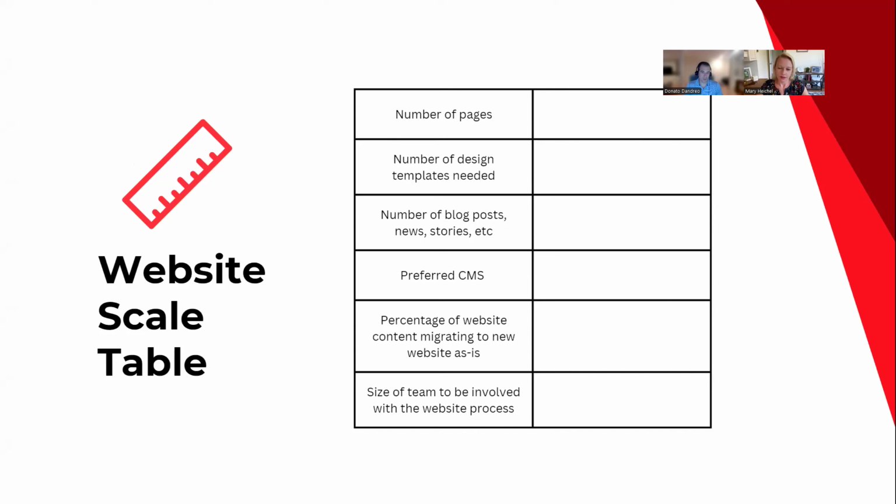Number of blogs, news, and stories are important. Understanding how many blogs need to be migrated, how many news, how many stories, so that we as the vendors can evaluate your current site. And most of the time we can tell, but depending on if it's WordPress to WordPress, are these posts that we can export and import, and it's not going to take a lot of effort? Or are they stories with lots of different things all over the place that were built with some other page builder that we're going to have to redo all over again? That can help a lot with scoping.